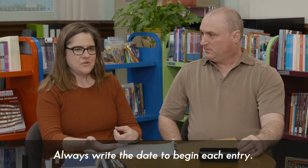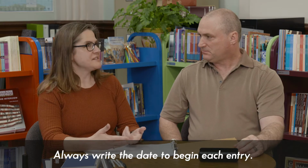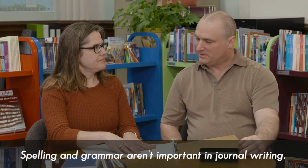For this strategy, the first step is to always date the work that we do. We can go back and see what we were thinking at a certain period of time, when something happened. It's like a little memory supplement. And for this particular journal, it's all about ideas, our thoughts and feelings. Spelling, sentence structure, and grammar are for a different part of our lesson, which we do practice quite a lot, but not while we're doing journal stuff. Okay? Yeah, that makes sense.